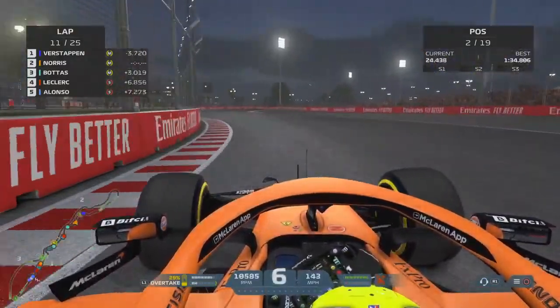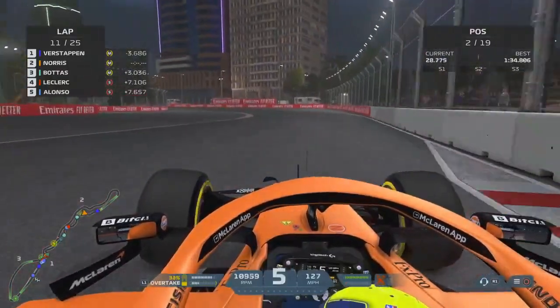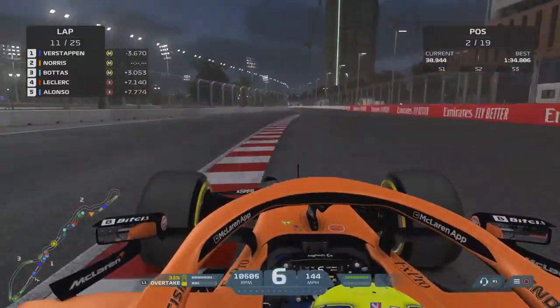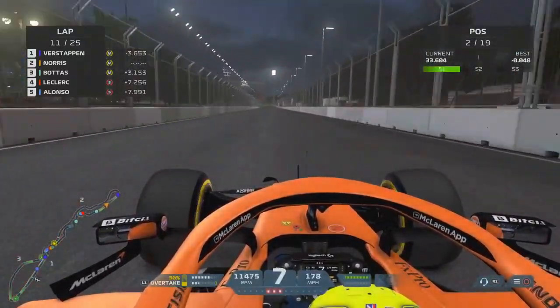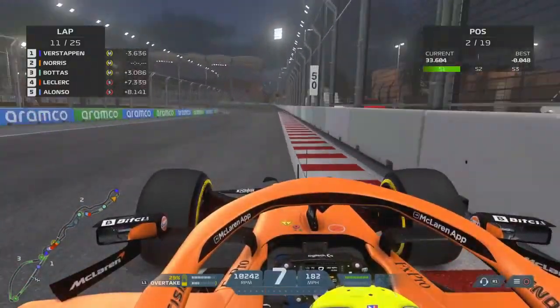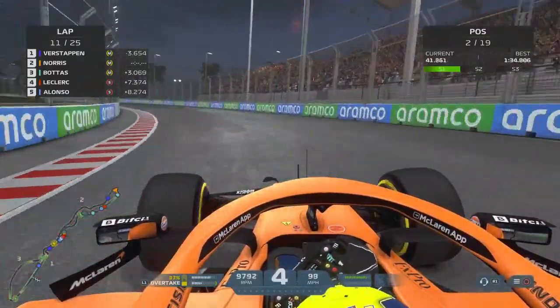Seems like the pit stops are open for the soft runners. Alright, so that puts Verstappen in the lead with me in 2nd, and I'm still 3.6 seconds behind. It looks like I'm catching him just a little bit, but not much. We'll see how it goes over time.